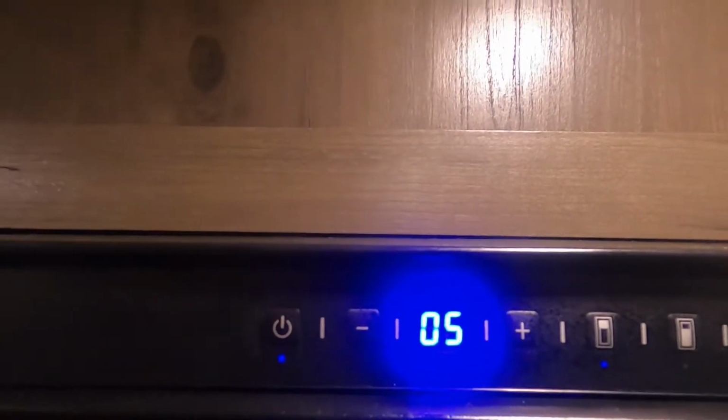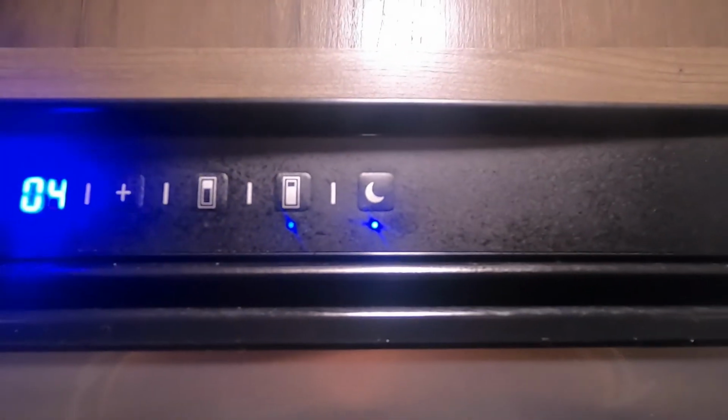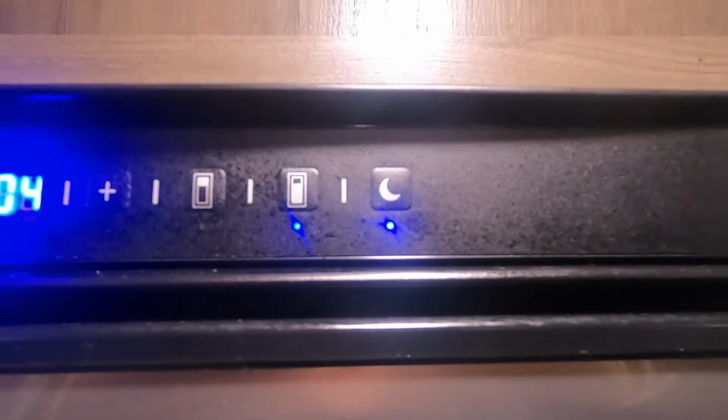That'll turn on your fridge. The way these read is whatever's white is what it's controlling. So for example here, what's white with the blue light is the freezer. Freezer temperature's at 5. We'll go over to the fridge, change the fridge to 3, up to 4. Down the end is night mode, which tells the fridge, hey, I'm not going to be opening and closing this too much. Could you go ahead and not use so much power?